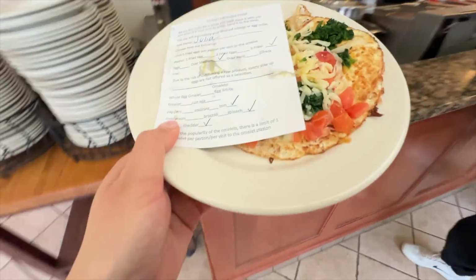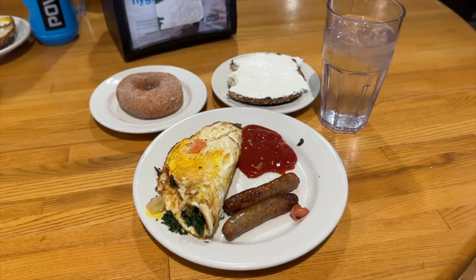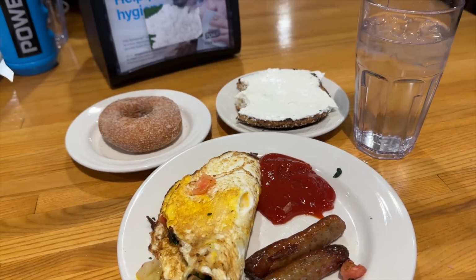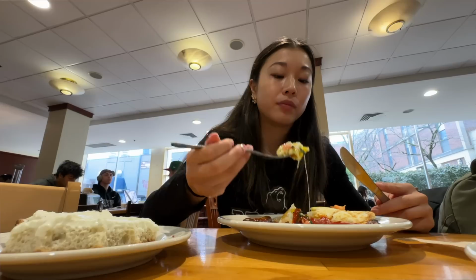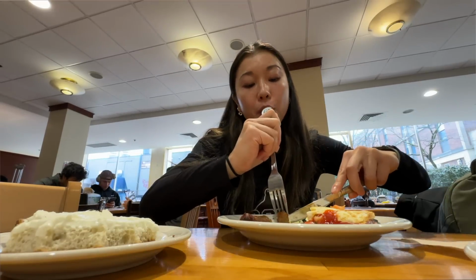Every morning that I'm willing to get up early enough and make it to an official dining hall breakfast, I always get eggs. I was super hungry by the time I got to breakfast, so I just grabbed everything that looked good to me. So I got my little 3-egg omelet. I also got one of their cinnamon sugar donuts, which was so good. And then I also got 2 sausages and a bagel with cream cheese. I've gotta say, I think breakfast is my favorite meal ever.